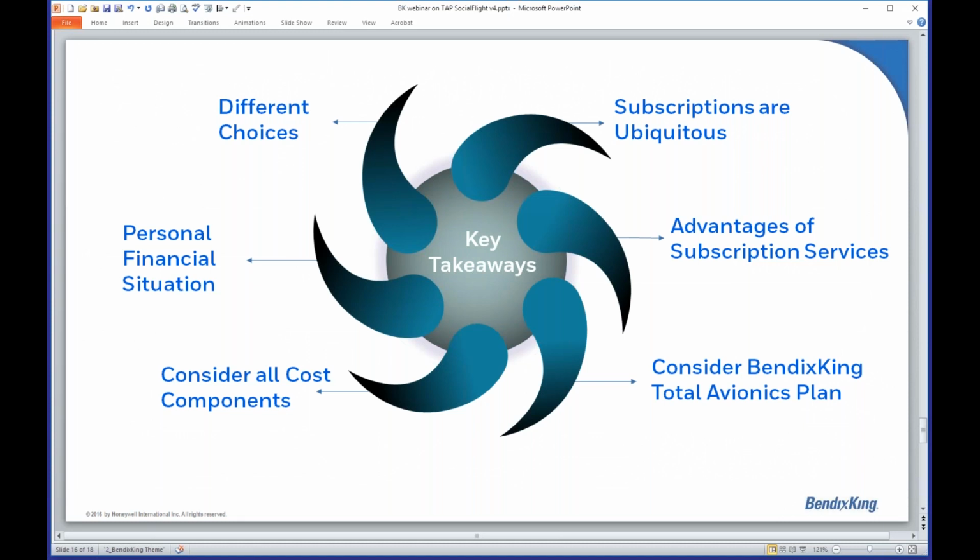BendixKing has this innovative plan called Total Avionics Plan, which is a subscription service that is very comprehensive and affordable. It considers all the different cost components that will come into play when you are upgrading and using avionics. So we think this could be a very strong option for a lot of you. I would encourage you to consider it and reach out to us with more questions or for a quote, and I'll be more than happy to help you get started.